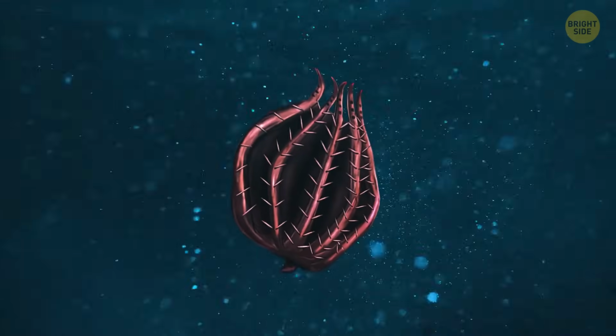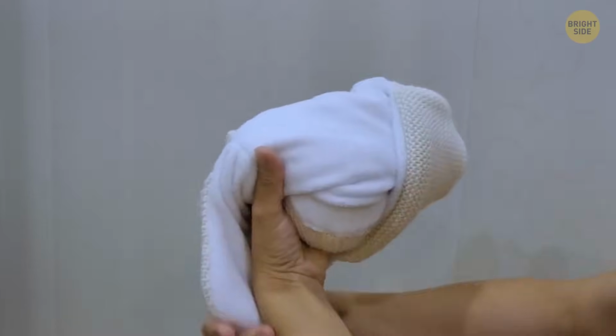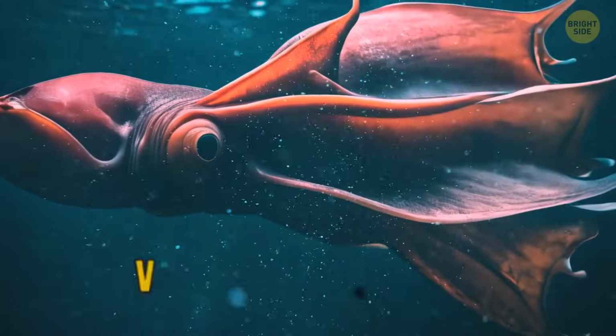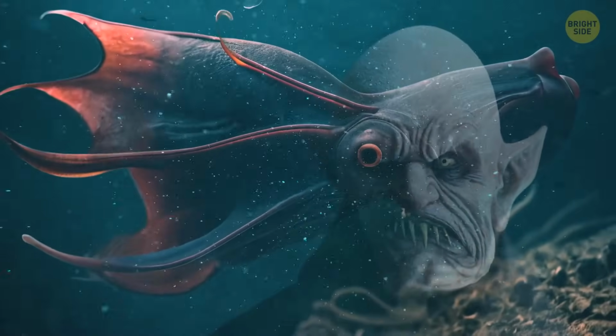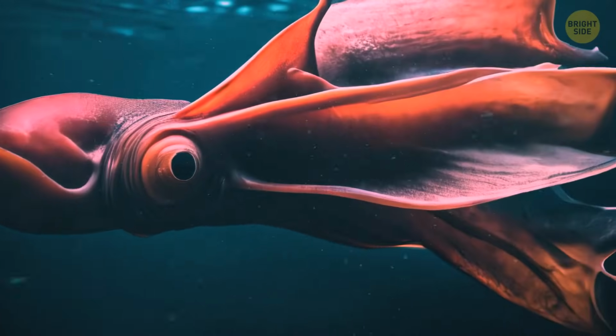If this tactic fails, the vampire squid can turn its body inside out, revealing tiny spikes. When you translate its scientific name, Vampiroteuthis infernalis, it literally means vampire squid from the nether. Despite its terrifying looks, it's a harmless ocean animal.